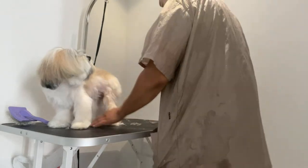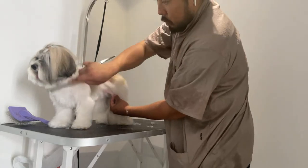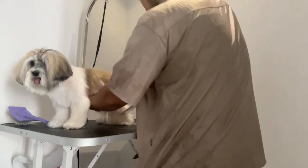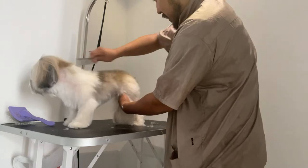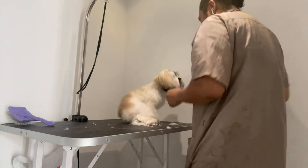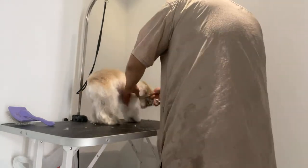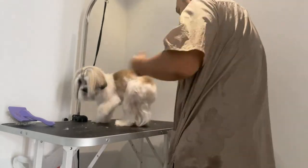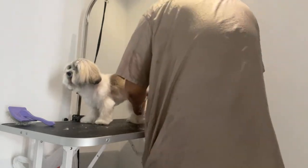Okay, let's move on to the back foot. I have to stop myself from wanting to shape all this up because I've got to remind myself that I'm going to do that with the blending shears. So I've got to keep myself on task, like, hey, just keep it moving, otherwise we'll be here all night. Okay, so since you turned around like that, I'll just do the other front foot. Okay, never mind, I'll go back to this foot. There we go.